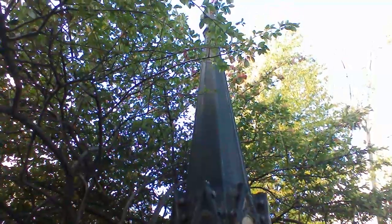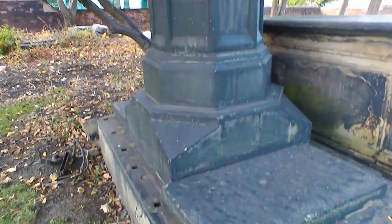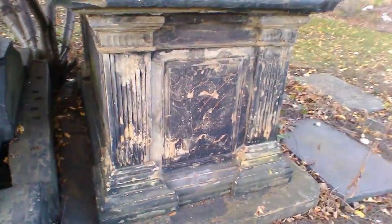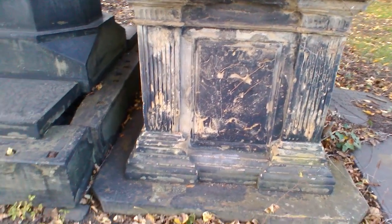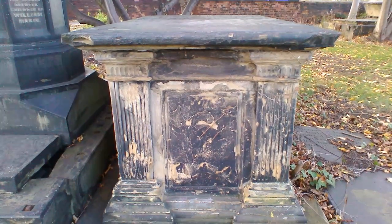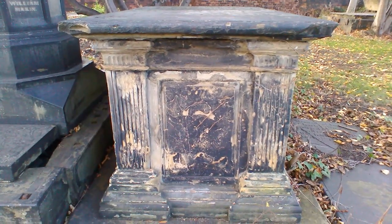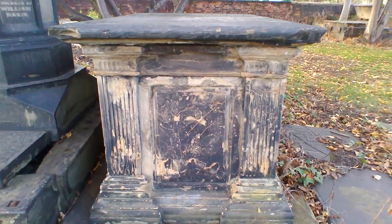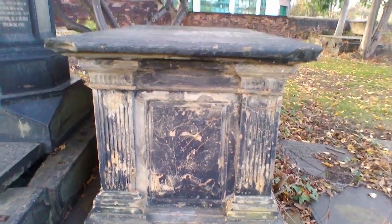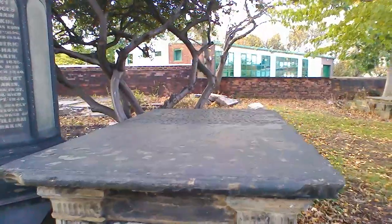It's really, really tall. That must have cost a fortune. So that family was a wealthy family. These actually do look like solid stone. This one does. It does look as if it is. Well, it won't be solid stone inside, but this outside part does look like real solid stone.